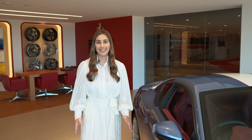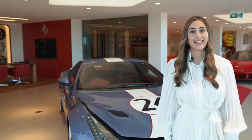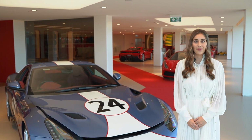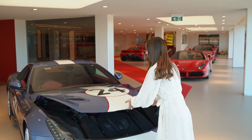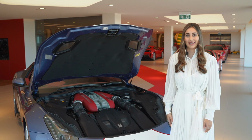In 1919, Enzo Ferrari first laid eyes on a V12 engine, and it was love at first sight. Enzo confessed he married the V12 that day and never divorced it. Almost a century later, and the love story continues here.